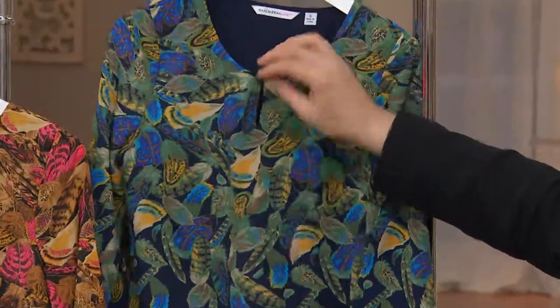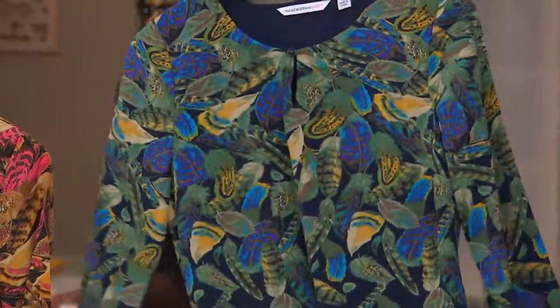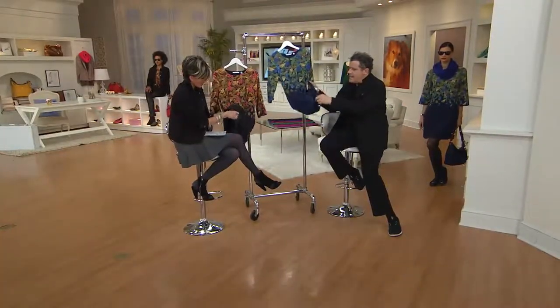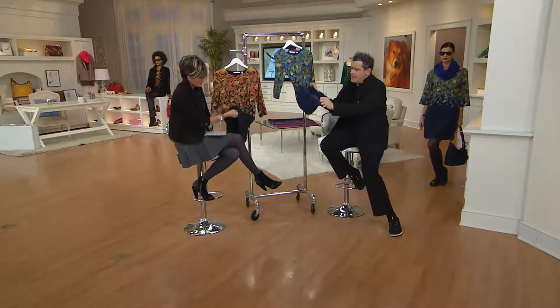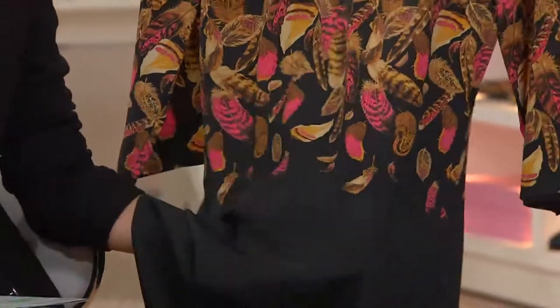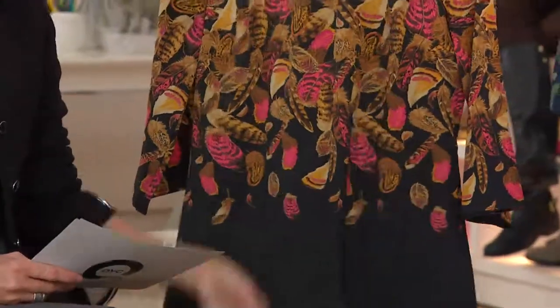Real quick, even though I said it's machine wash, it is fully lined. Yes, so the deal is, it's this beautiful, almost like a silk. It has a stretch georgette lining underneath. The lining is stretch, which makes it very comfortable to wear. That gives it opacity and weight. And also the stretch of the lining makes it very comfortable to wear. It's almost like wearing a knit.